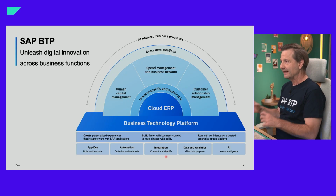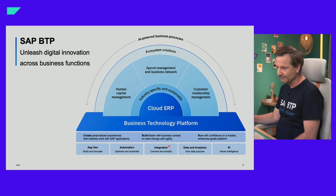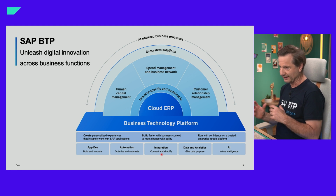Is SAP Integration Suite enterprise ready, and how does it compete in the integration platform as a service market? Bottom line is SAP Integration Suite is SAP's strategic integration platform as a service for the integration of APIs, events, and business processes. Integration Suite is part of the business technology platform and is the tool of choice in SAP to integrate APIs, business processes, and events within SAP applications, be it our cloud ERP system, any industry-specific solutions, spend management, business network, human capital management, and also for ecosystem and third-party solutions.